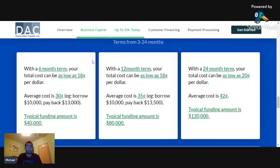With the 12-month term, your total cost can be as low as 18 cents per dollar. Average cost is 35 cents. Example, borrow 10,000, payback 13,500. Typical funding amount is 80,000. With a 24-month term, your total cost can be as low as 20 cents per dollar. Average cost is 42 cents. Typical funding amount is 130,000.